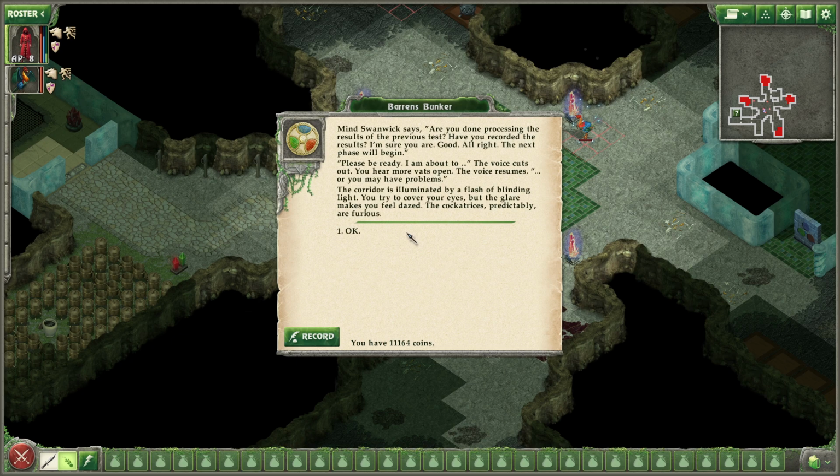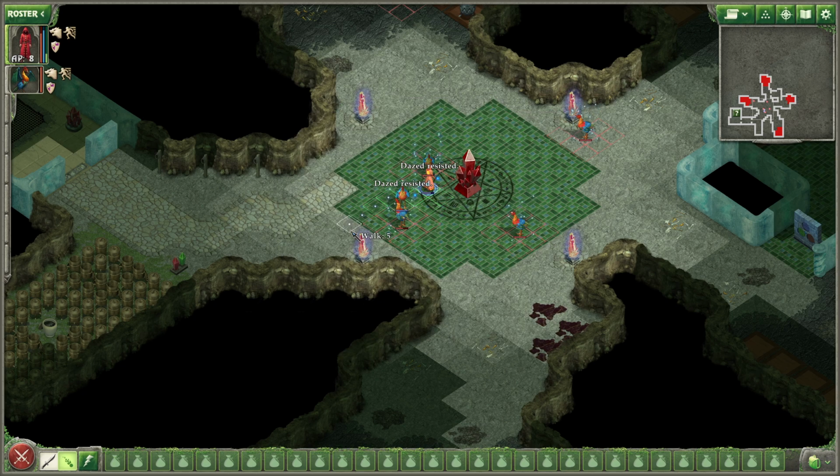Mind Swanwick says, are you done processing the results of the previous test? Have you recorded the results? I'm sure you are. Good. Alright, the next phase will begin. Please be ready. The voice cuts out. You hear more vats open. The voice resumes. The corridor is illuminated by a flash of blinding light. You try to cover your eyes, but the glare makes you feel dazed. The cockatrices predictably are furious.